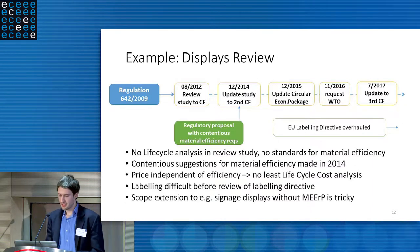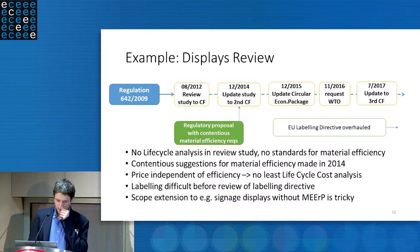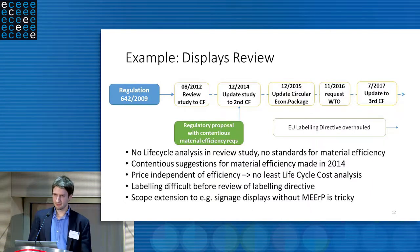So just to hone in on one of these review processes, we have the displays review. As I said, that already had three updates to the data over the last 6 years. It was supposed to be reviewed in 2012, but we're now in 2018 and it still hasn't changed the legislation. That's quite a while. In 2014, a number of new material efficiency requirements were proposed in the legislation.